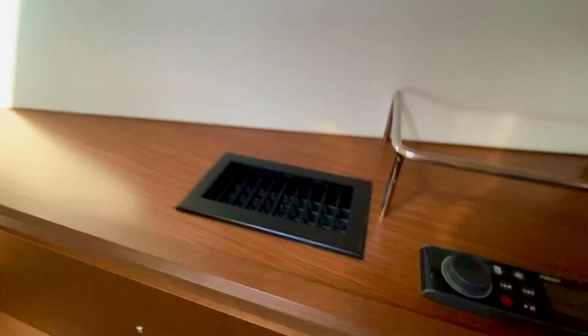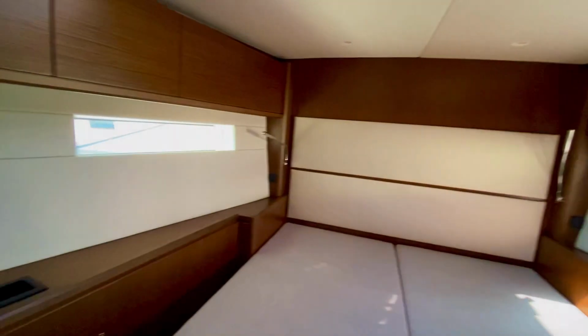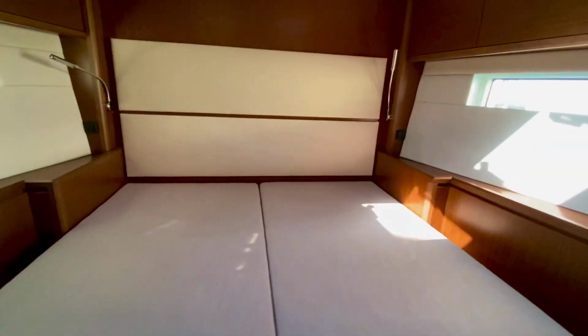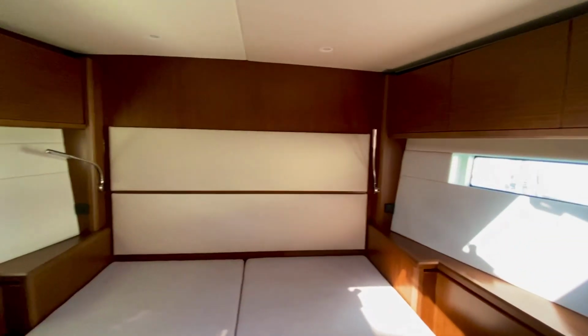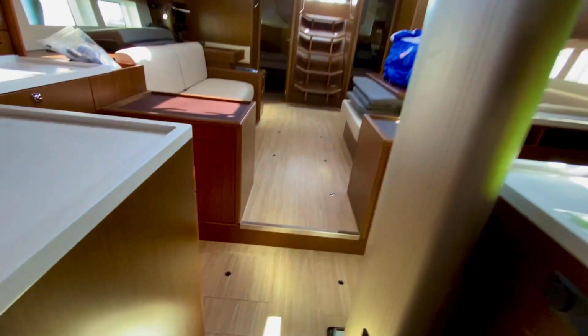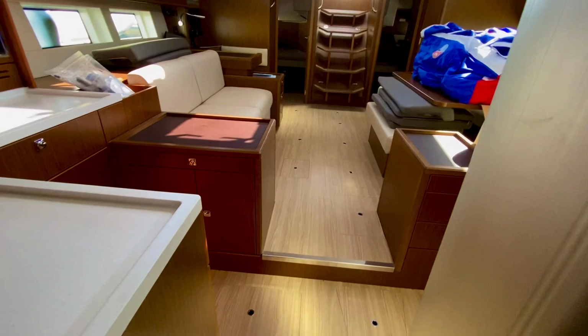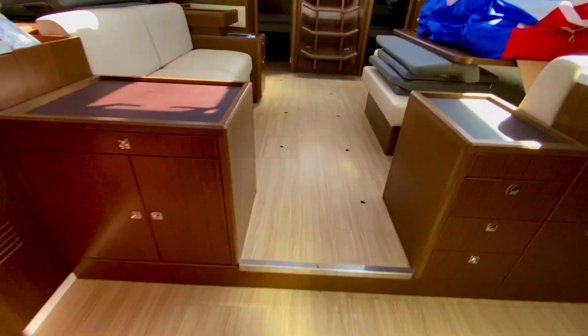This is your air conditioning unit. Again, great ports, natural light coming in. 2 more opening ports here, so it'll give you a nice ventilation. I like the headboard in the back also with the reading lights on each side. Again, this boat was really designed for cruising and weekend fun. Catalina, no matter where you want to go, this boat will take you there, bring you back, and you'll have probably the time of your life.